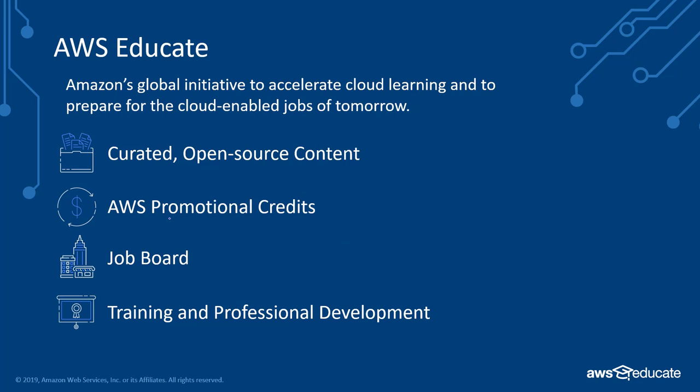They also provide some promotional credits. For each student, we will have 100 credits each year, as long as you are enrolled in AWS Educate. For our class, you have to enroll in this Educate program to run and finish those labs. So for each student, you have 100 credits for each year, and those will be renewed every single year.